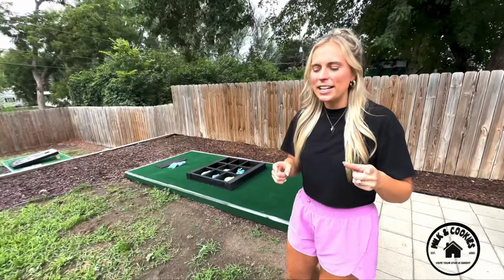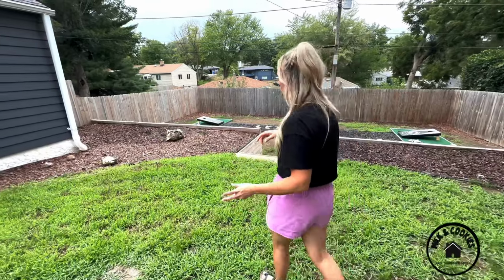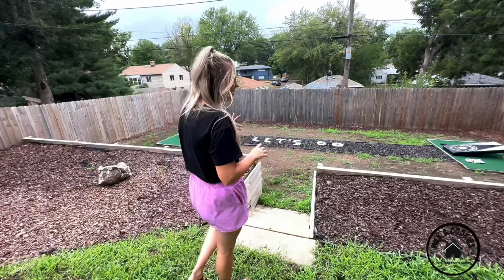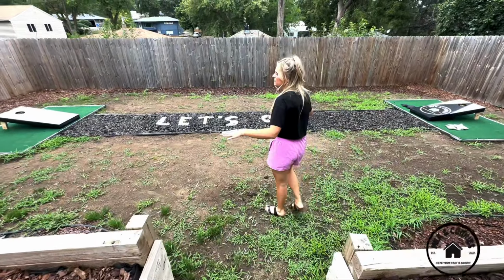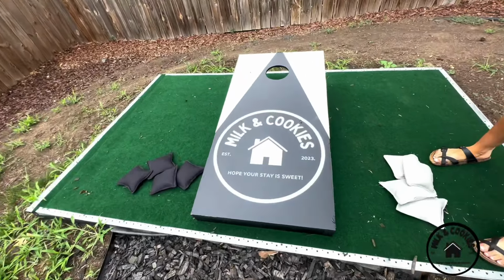Now this next area is a bonus, because most places don't actually have this much yard. So my husband had this great idea to add an official cornhole game. If you just walk down these cement steps, now you're in a whole new yard space. And on these cornhole boards, we actually have our Milk and Cookies logo, continuing on with the black and white theme.